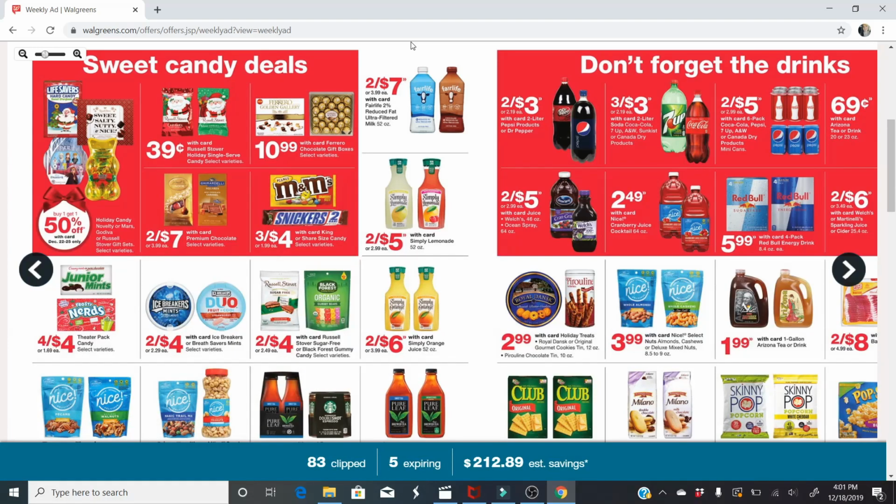So these are 2 for $7. There is a $1 rebate on the regular milk. I don't know if it'll work on the Fairlife. It says select varieties. It doesn't say it excludes it, but make sure you scan it on your Ibotta app. If it does work and you want to get one of each, that would final cost be 2 for $5, or only $2.50 each. So definitely a good deal there if you guys need some milk.